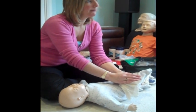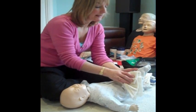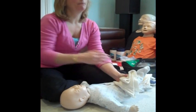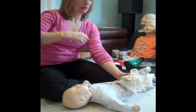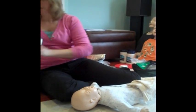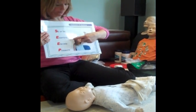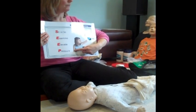So if somebody is bleeding, you sit or lie them down, you examine the area, you elevate above the level of the heart, because that slows down the bleeding, and you apply direct pressure. So you would do this, sit or lie them down, examine, elevate, and apply direct pressure. Is that all right?